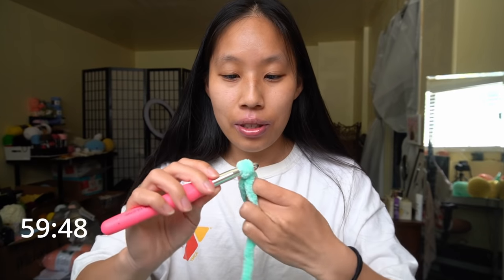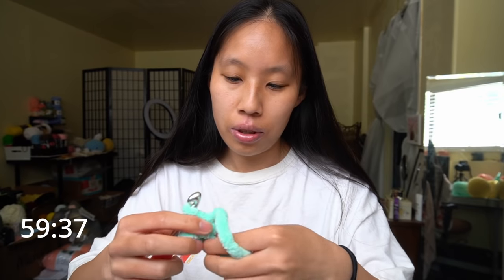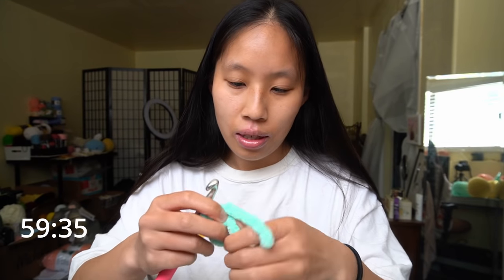Okay, here we go. Oh, I just locked my phone. I did not want to do that. Okay, starting now. So first I'm gonna start with the pineapple leaves. Hope this magic ring is big enough. Dang it. Off to a bad start.